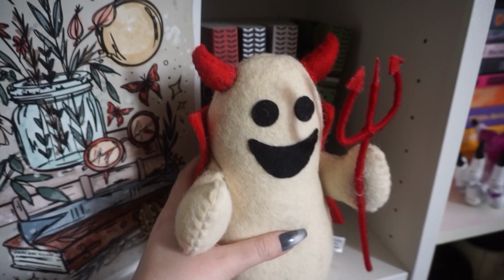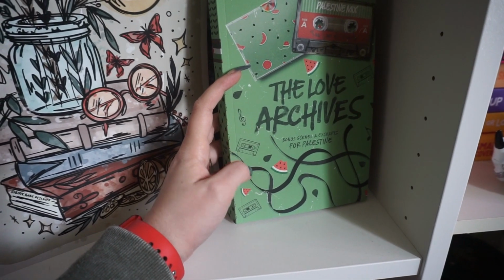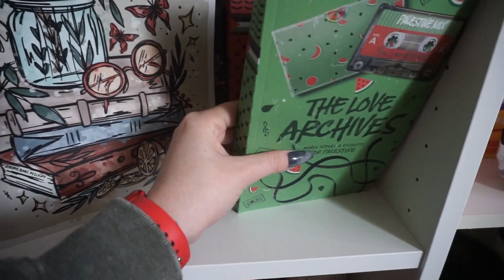Little Devil Ghost I got a couple years ago. And then these are all the Love Archive books that Harley LaRue put together to help those affected with what's going on in Palestine. So I have all 4 volumes of that.